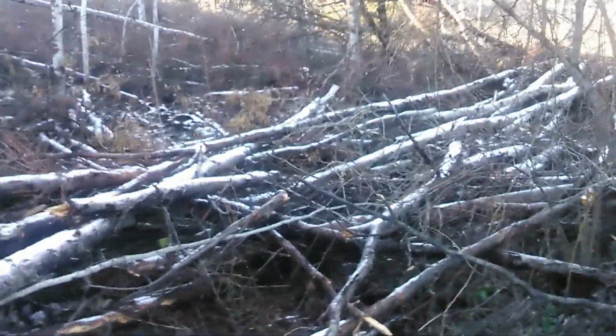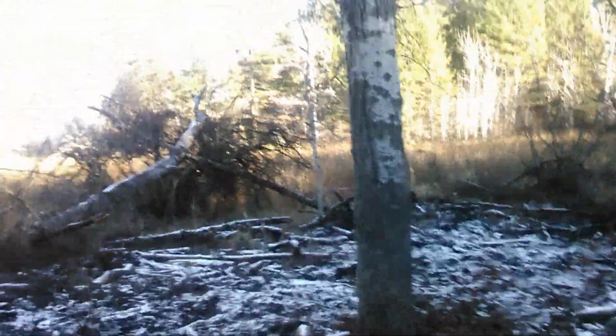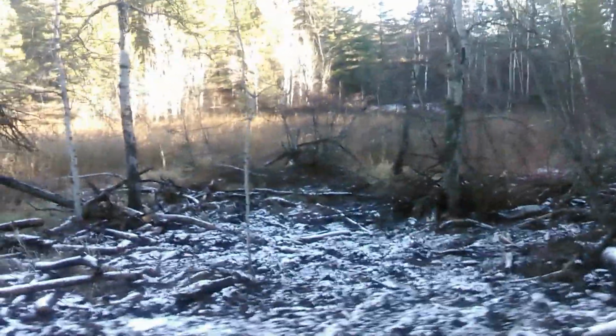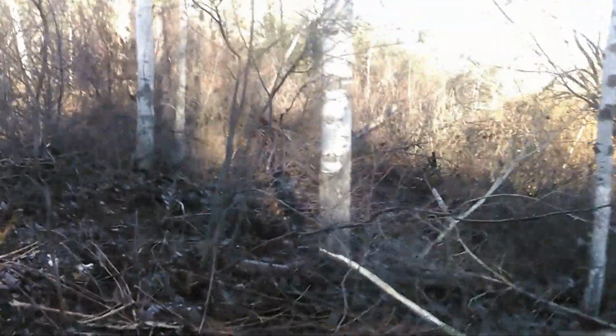Big piles of logs. Need to chop them up into smaller, more manageable pieces. A lot bigger access ways here. Still plenty more to clear, but a lot better at this point.